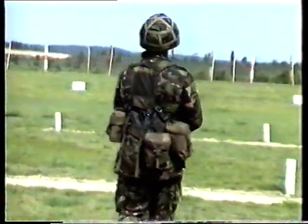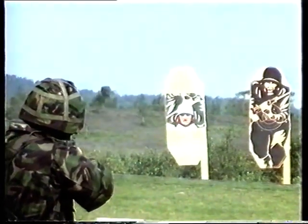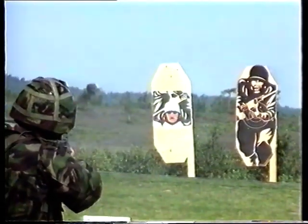Skill at arms lessons throughout Phase 1 training have taught the recruits how to handle and fire their weapons both safely and accurately. This next phase of the competition puts that to the test.